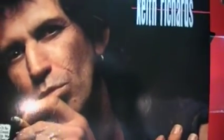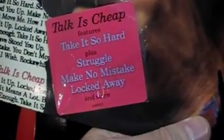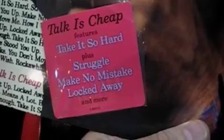At another Saturday Night Live rehearsal in 1988, when Keith Richards was the musical guest, I watched his rehearsal for hours on end. And I had brought this new Talk Is Cheap album that was just released. And he did Take It So Hard and Struggle in rehearsal, and he did it on the show. And Keith signed my album. Let's see if we can see it. There it is. Keith Richards, just in a regular pen, signed my Talk Is Cheap album during Saturday Night Live rehearsal 1988. I also got Steve Jordan.